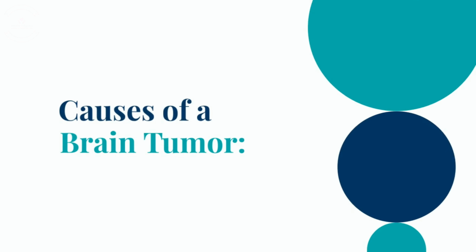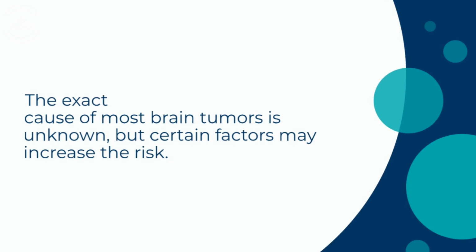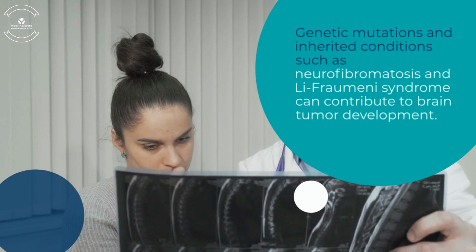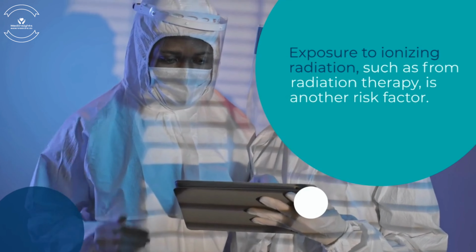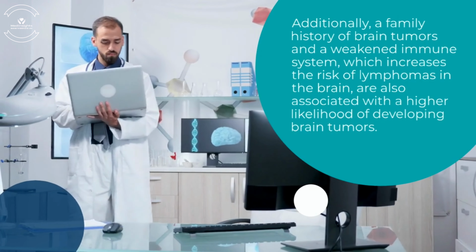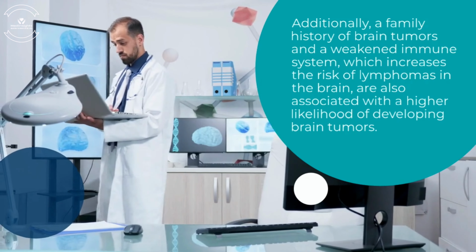Next, causes of a brain tumor. The exact cause of most brain tumors is unknown, but certain factors may increase the risk. Genetic mutations and inherited conditions such as neurofibromatosis and Li-Fraumeni syndrome can contribute to brain tumor development. Exposure to ionizing radiation, such as from radiation therapy, is another risk factor. Additionally, a family history of brain tumors and a weakened immune system, which increases the risk of lymphomas in the brain, are also associated with a higher likelihood of developing brain tumors.